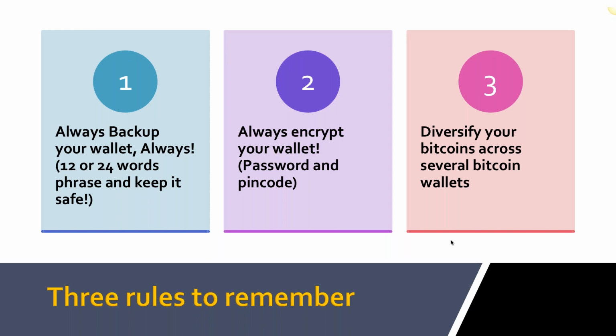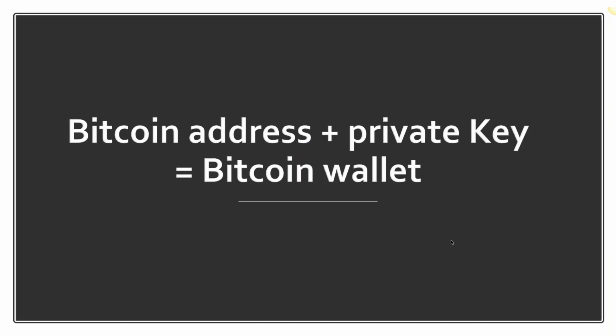3 rules to remember. Always back up your wallet, always. 12 to 24 word phrases, and keep it safe. Don't store that on your computer; it should be written down on paper, because it's important. We'll do another session on security, but that 12 to 24 word phrase is like your password. Number 2, always encrypt your wallet, password, and PIN code. And definitely, guys, diversify your Bitcoin across several Bitcoin wallets and cryptos as well. The simple way to look at it, guys: a Bitcoin address plus your private keys equals a Bitcoin wallet. Nice and simple.